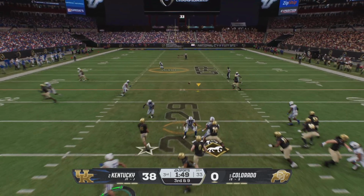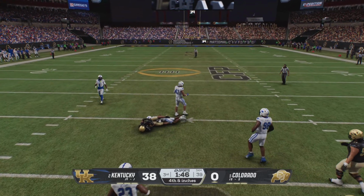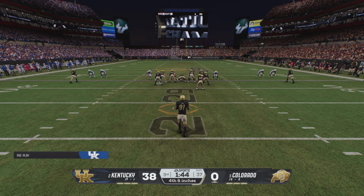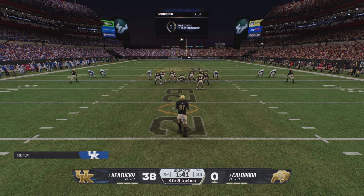Coming after him. He'll throw it now. It's caught on the crossing pattern, tackled short of the first down. It's getting 4th and 1. And the Buffaloes will line up to punt it away.